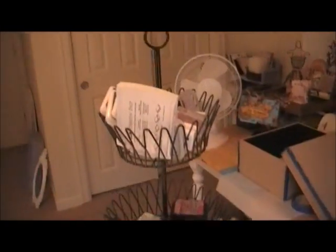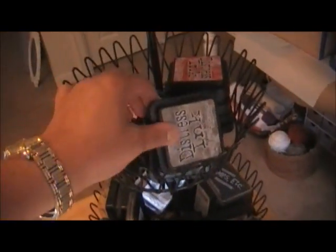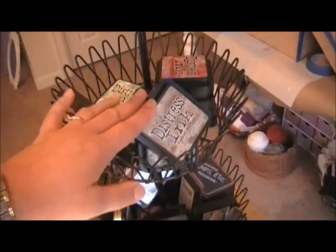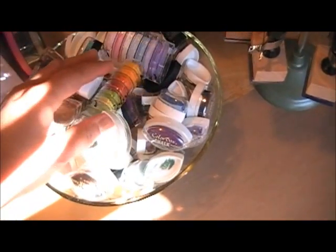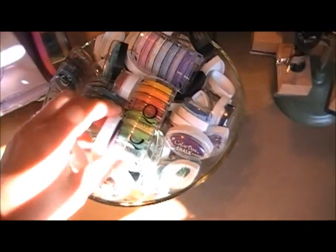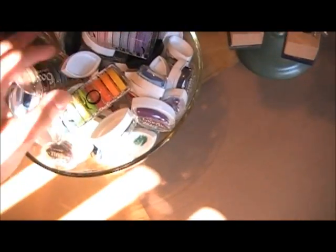So on my desk are my inks. I love Tim Holtz Distress Inks, and I'm hoping to get more. I buy a few here and there. Big bowl of my chalk inks. Most of these I picked up from a lady offline who was getting out of scrapbooking altogether. Oops, took that lid off there by accident. She was going 100% digital, so I was able to pick up a ton of stuff from her earlier this year.